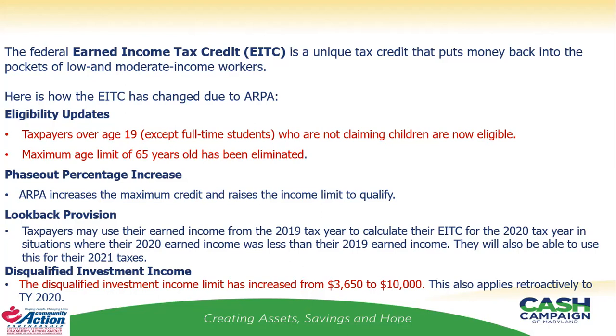Now, in the past, if you had investment income over $3,650, you were not allowed to take the earned income tax credit. That has been increased to $10,000. So there are more people, hopefully, who will be eligible for this earned income tax credit. Now, keep in mind the word earned. It has to be earned income. They cannot use their pension. They can't use Social Security, unemployment, or any of those. It has to be earned income.